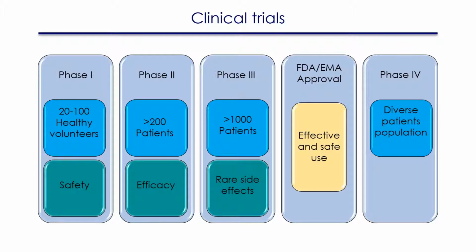After the approval by these regulatory agencies, long post-marketing studies are conducted. The aim of phase 4 of clinical trials is to control the safety and efficacy of the product in real world. Even at this stage, the drug can be withdrawn from the market.